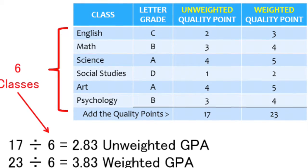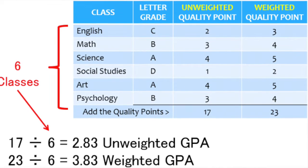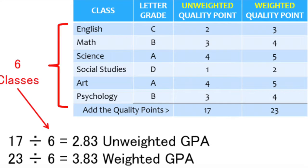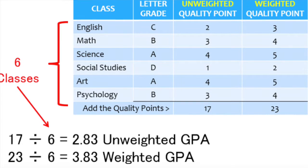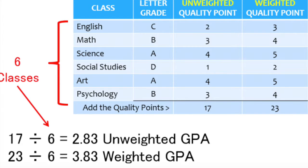So for like the English, I made a C, so that's 2 unweighted points, but since I took the advanced version, I'm going to get 3 points. So you can see the slide and go down the list of the grades I made. Once again, I add those all together, that gives me 23. I divide by my number of classes, which is 6, which gives me a 3.83 weighted GPA.